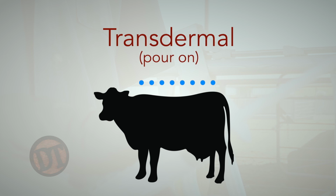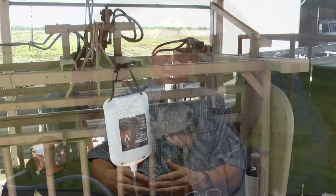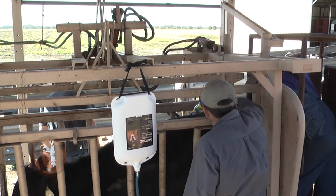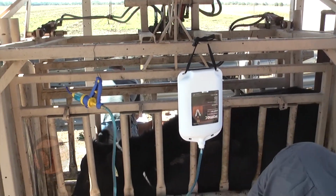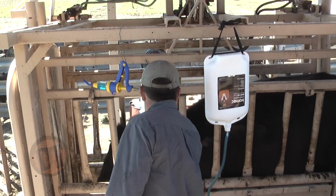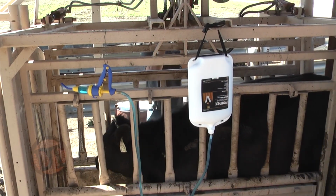So I want to make sure that I start giving that and I'm moving that. Whether it's for lice and we have some pyrethrin products, or a pour-on ivermectin product, we want to make sure that we move that all the way down the top line. The other thing I will remind you about pour-ons, a lot of these are alcohol based, and that means they're highly flammable.